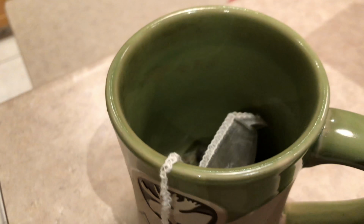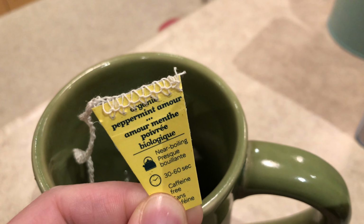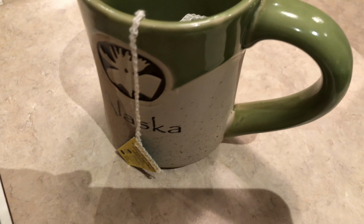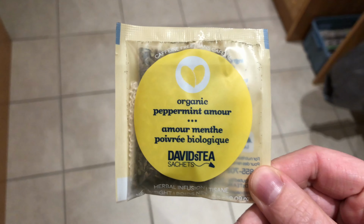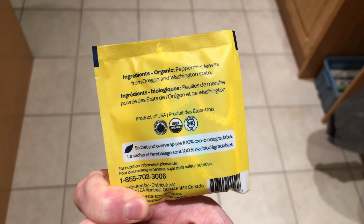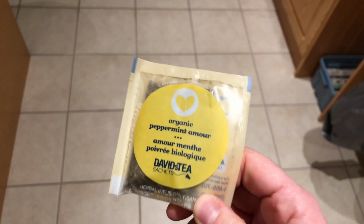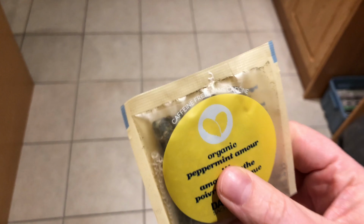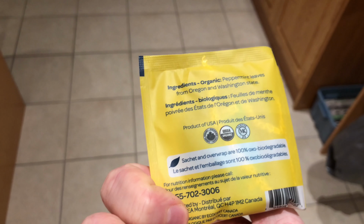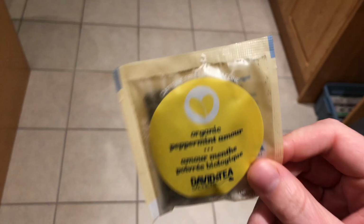But one of my top 5 teas is actually what I'm going to be having tonight, and that is Organic Peppermint Amore from David's Tea. The package looks like this, and the reason why I really like this one is because it's just a straight up peppermint tea, nothing too crazy going on about it. I like to drink this when I don't want a heavy tea, or I'm feeling kind of ill, or I have an upset stomach. I like the fact that there's no caffeine in it. I don't really have to do anything to it. It's just straight up peppermint, so it's a good one to have. I really like it.